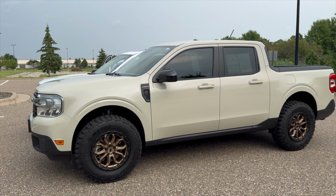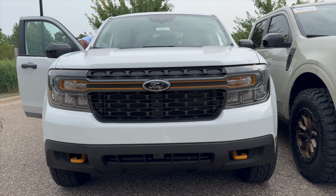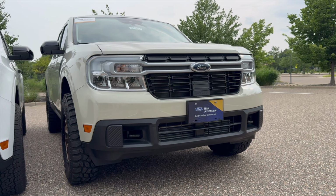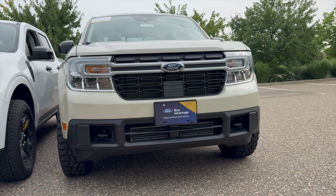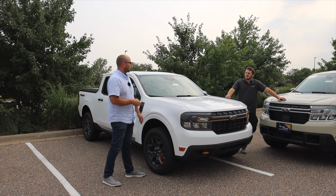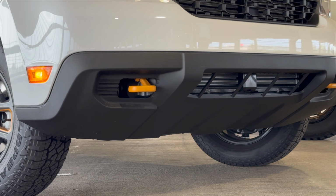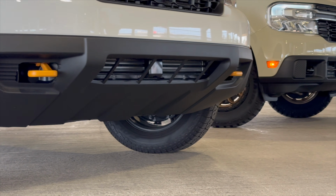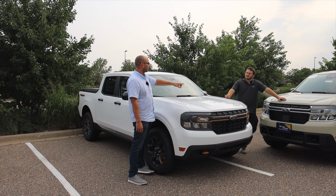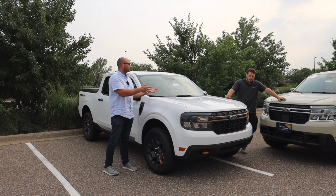But up front, it's 0.6 or maybe 0.5 longer, and you can see that it's that front fascia. And that is where that approach angle is dramatically different. It's like a 9-degree difference. So coming up to a steep angle, because of that approach angle on the Tremor, you could potentially enter an obstacle a lot easier. And I will say, only because I mentioned it to you before the video, it would be really cool if you were able to take that front fascia from the Tremor and swap that over to a custom Maverick.